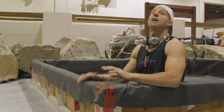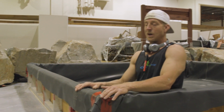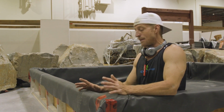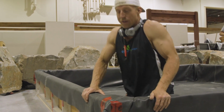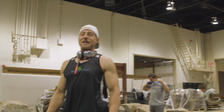We completely cover the liner. You can't see any liner whatsoever. We also don't want liner exposed so the public can see it, maybe play with it, and that could cause a problem. If this liner ever comes undone and falls into the pond, then we get water on the floor, and for a venue like this, that just can't happen.